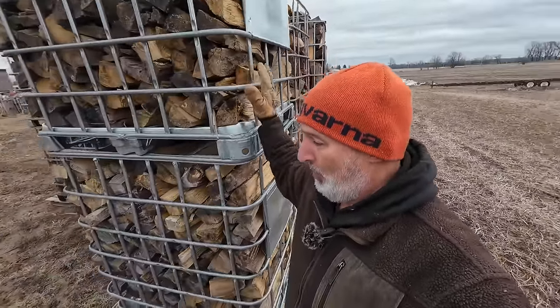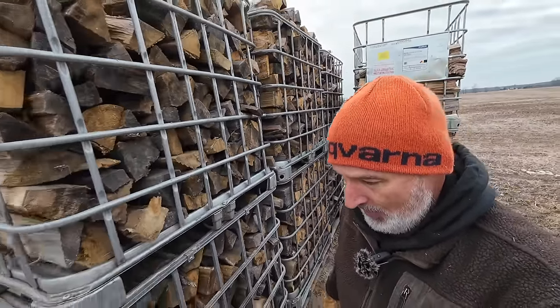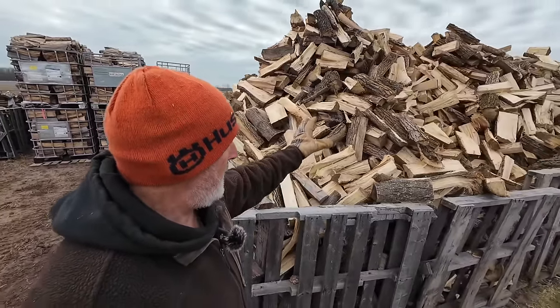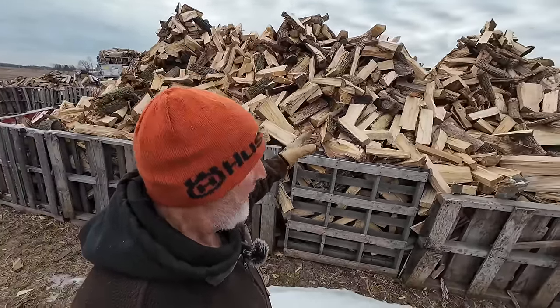Now, I don't stack wood anymore, but I do have some stuff stacked. This was stuff that Bert stacked into these totes. He did this to get it off the ground because it was here this winter, and he wanted to get it off the ground so we could do some snow plowing, which we never did much of because it never snowed much this year. This wood is all loose stuff. This we just did this winter. This is about 20 full cords in here, mixed stuff.